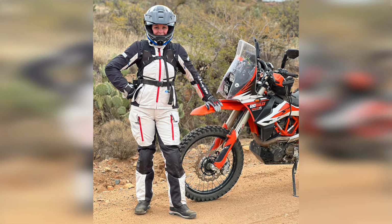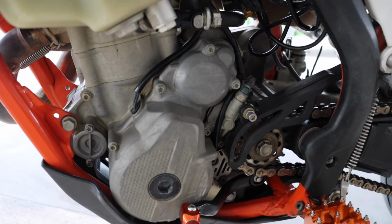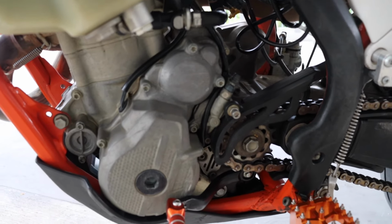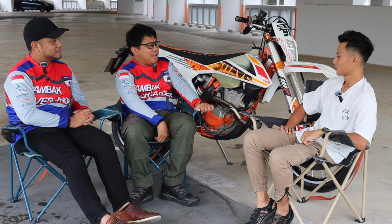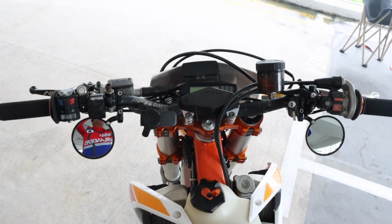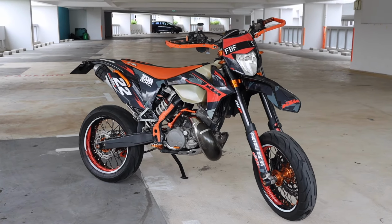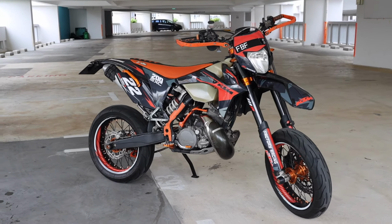Any riding gear, I respect you. Being a 4-stroke, I'm sure it operates much differently than a 2-stroke. Yes, the engine brake really caught me by surprise. Yeah, when I was riding it, I was not used to it because the engine brake is so sudden, so strong. That bike, I don't use engine brake, I always clutch in whenever I'm slowing down.